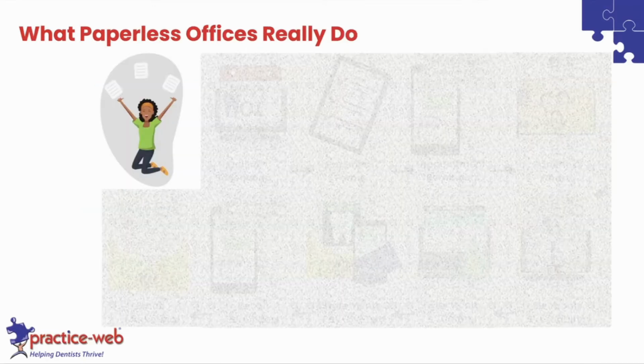Now, what do paperless offices actually do, right? And again, a lot of people think it just means patient forms, but that is just one component of a multi-pronged approach. So I'm going to reveal the different parts of your office that you can make paperless. And in today's webinar, we're going to cover some of them because there's so many components, and we will have a part 2 where we cover the rest.